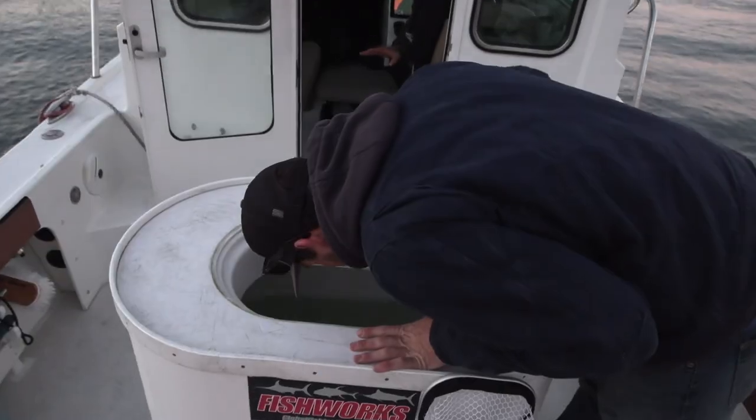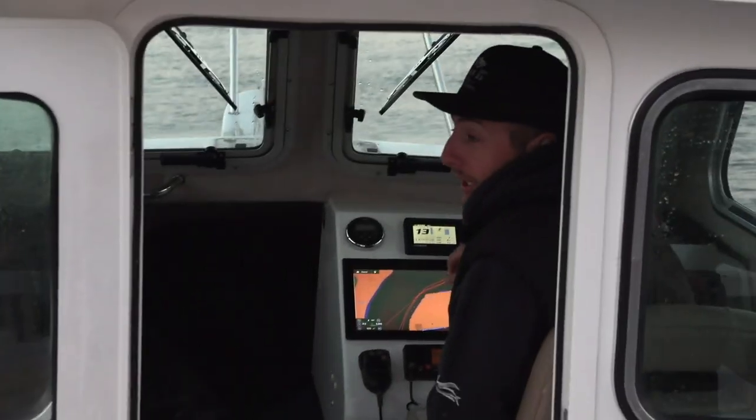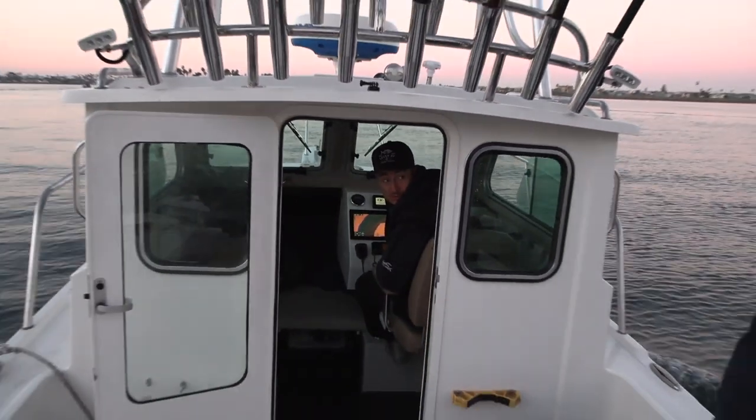Gonna get some cod. The boat still runs. Everything seems to work properly. It's been about 3 months since, actually end of October, since we've had her out. Been a while.